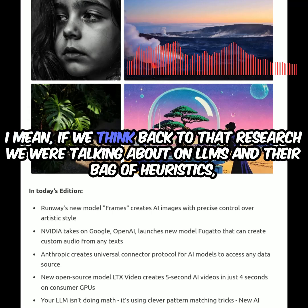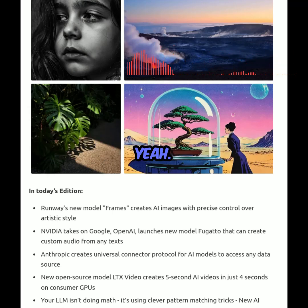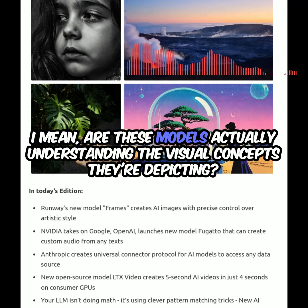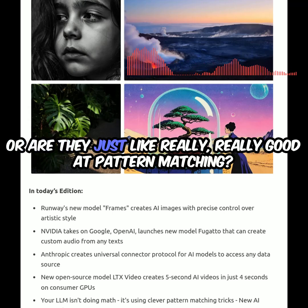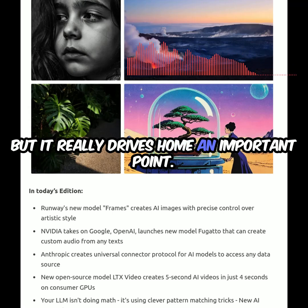If we think back to that research we were talking about on LLMs and their bag of heuristics, it makes you wonder what kind of heuristics are being used for video generation. Are these models actually understanding the visual concepts they're depicting, or are they just really, really good at pattern matching? That's a great question, a question for the researchers, I guess. But it really drives home an important point.